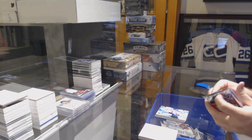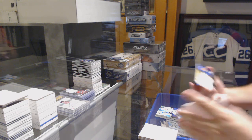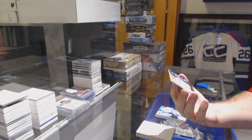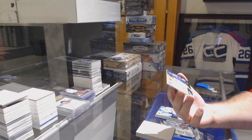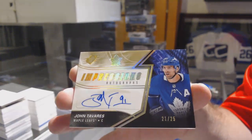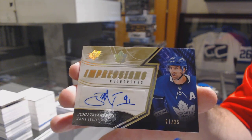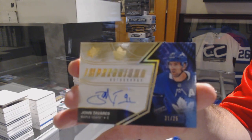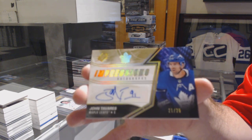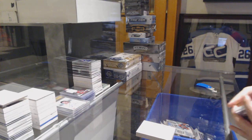So this should be the big hit of the box. And I did not fail. We have an Impressions autograph, numbered to 25, for the Maple Leafs, John Tavares. Impressions autograph, John Tavares. Sweet.